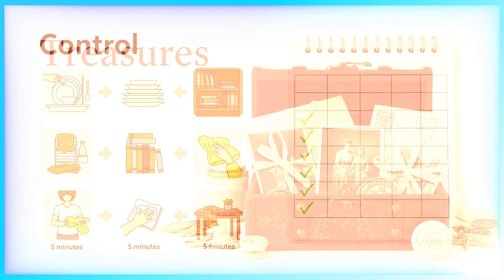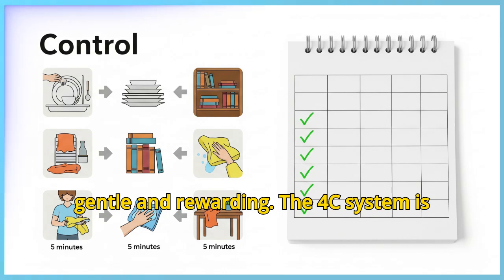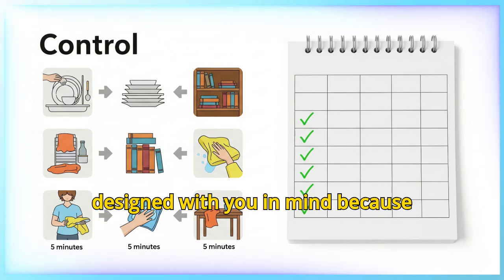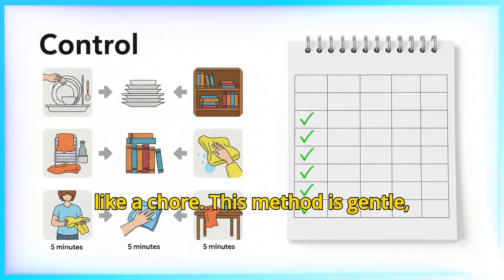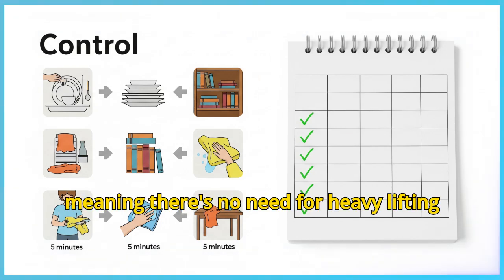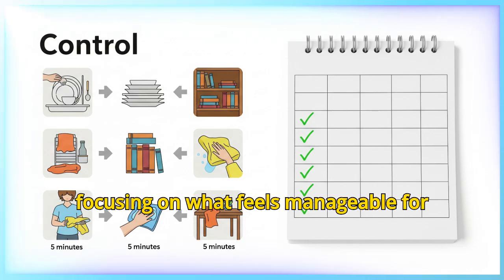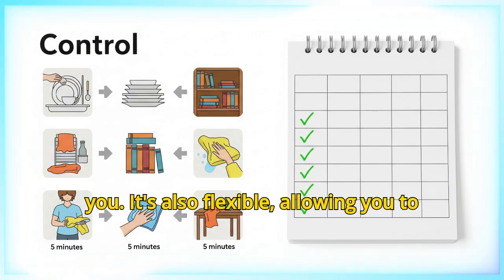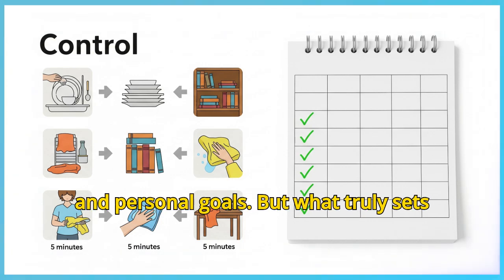You've got this. Why the 4C system works for seniors, gentle and rewarding. The 4C system is designed with you in mind, because decluttering as a senior shouldn't feel like a chore. This method is gentle, meaning there's no need for heavy lifting or hours of work. You set the pace, focusing on what feels manageable for you. It's also flexible, allowing you to adapt the process to your energy levels and personal goals.